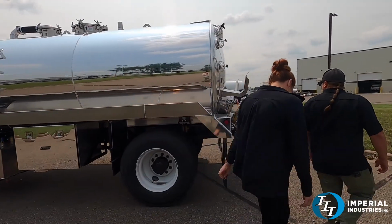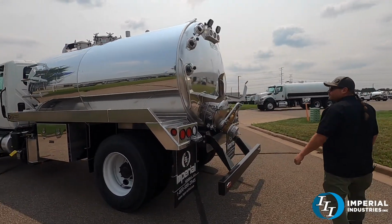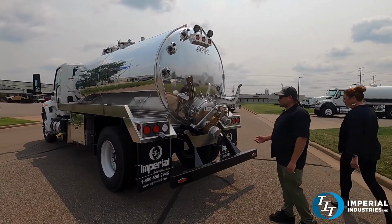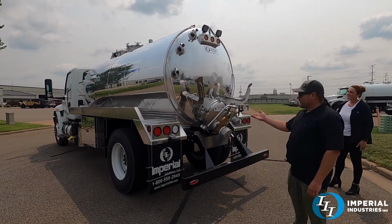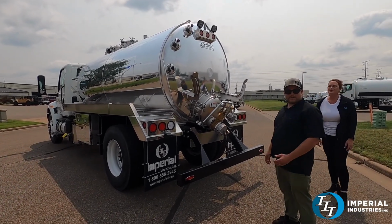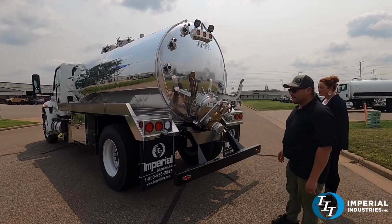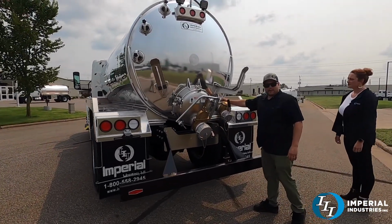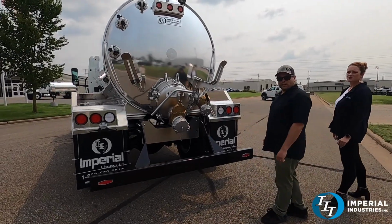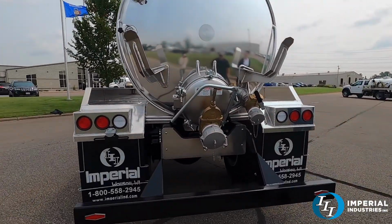Then we get to the back and it's got standard 3 poly sight eyes in it, 6-inch discharge, 4-inch intake. We can add heat jackets or even another intake if you needed it. If you wanted a riser pipe on the inside, we could also do that. This one here is just cut flush. Pipe goes in the tank about a 1/2 inch, just enough to get a good weld on the inside, so you can do back flushing with it.